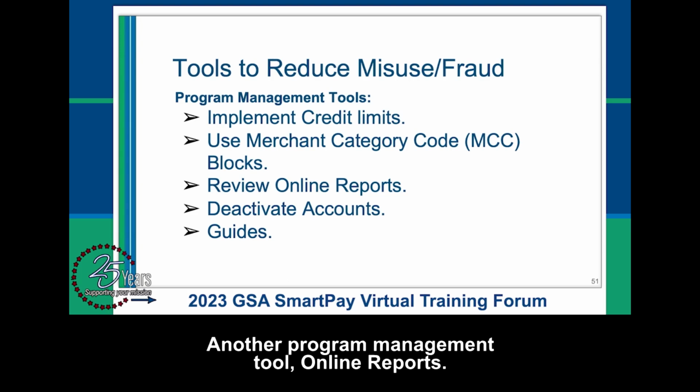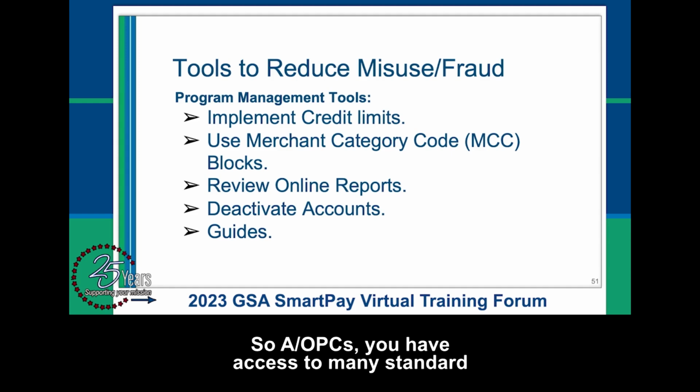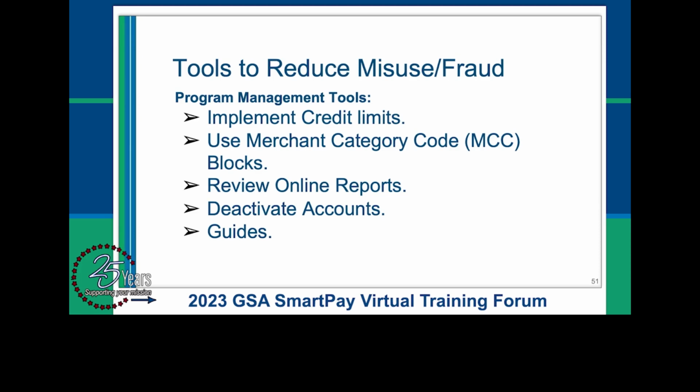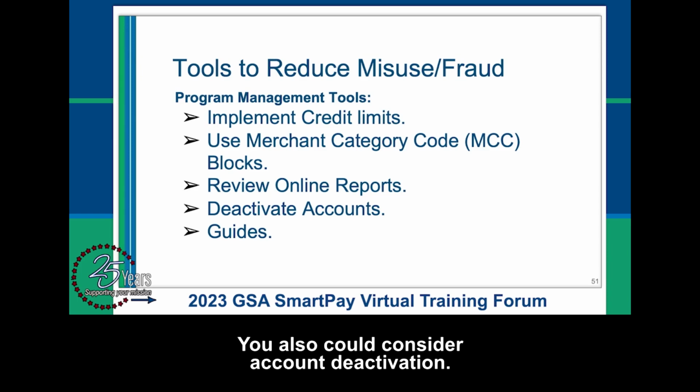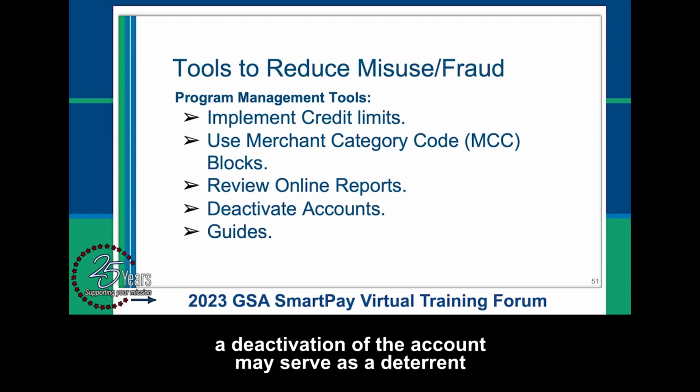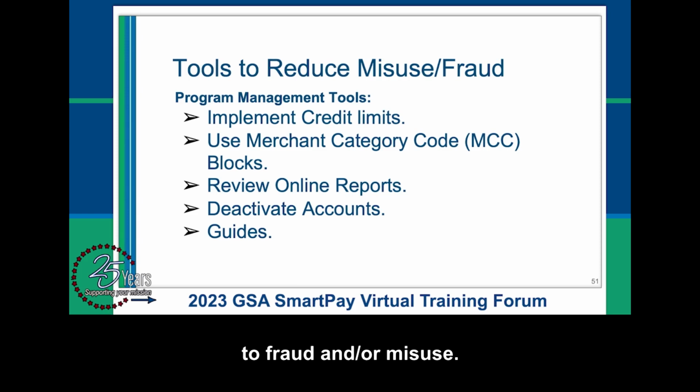Another program management tool, online reports. So AOPCs, you have access to many standard and ad hoc reports through the contractor's bank EAS. You also could consider account deactivation. In those instances when the purchase account is not needed on a continuous basis, a deactivation of the account may serve as a deterrent to fraud and or misuse.